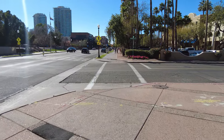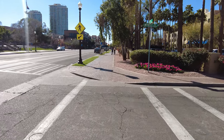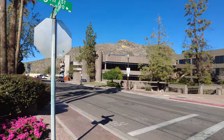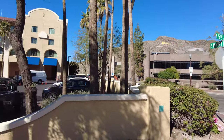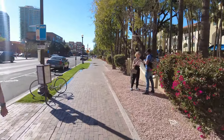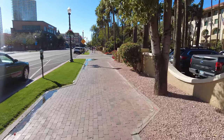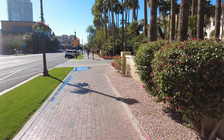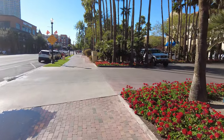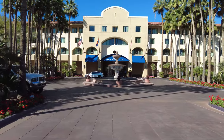If you hear a clanking, that's the lock inside the bag. So hopefully that's not too annoying on the video. There's that mountain I was referring to earlier. See a fair amount of people riding scooters just in the short time I've been out. Looks like a little hotel resort, Tempe Mission Palms.